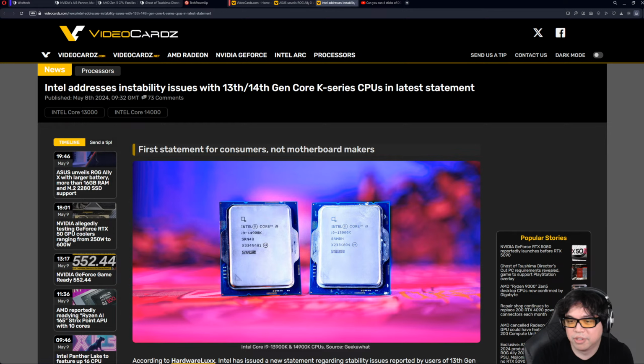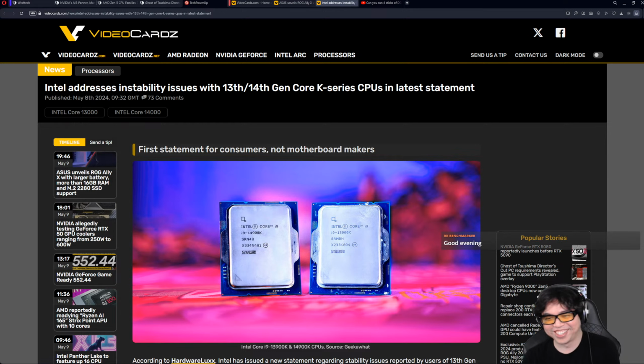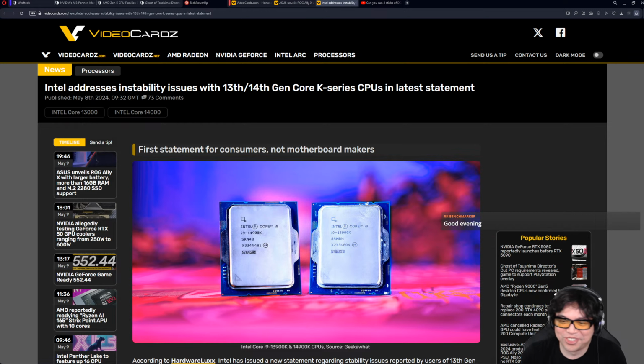2024, year of convoluted naming schemes. I don't know if this is the only year of that. I feel like a lot of products have already had that problem. I don't think this is the first year of that.